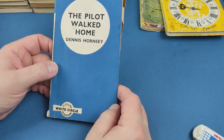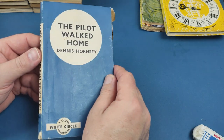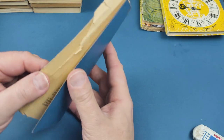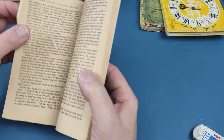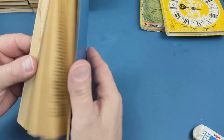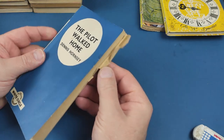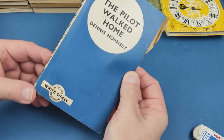Right, let's continue. This one I was not sure about at all. This is a Collins White Circle. Now, they're more famous for doing their crime books, you know, those distinctive green and yellow ones. The green are the crime and the yellow are the westerns. This one here is one of their N series, which I believe is non-fiction. It's got a blank back, but as you can see, one of the pages has come right out. I don't know if it's come out, but apart from that, it's a really not too bad copy.